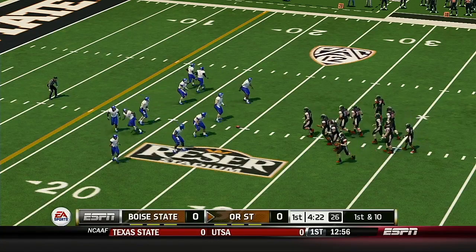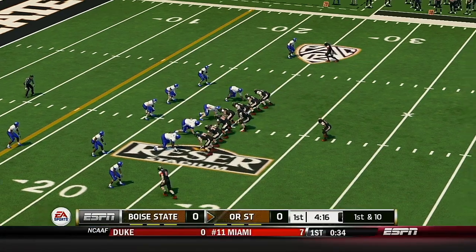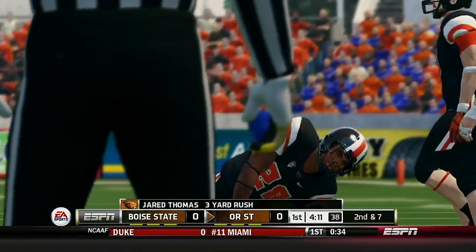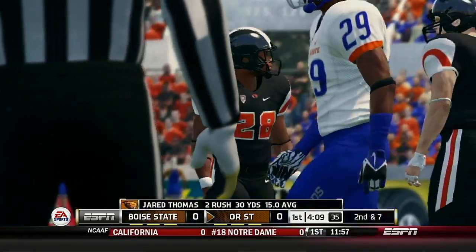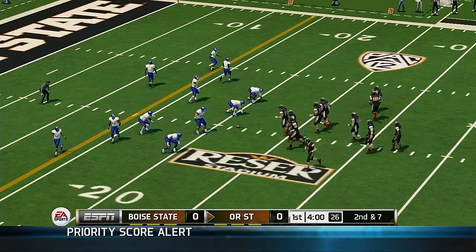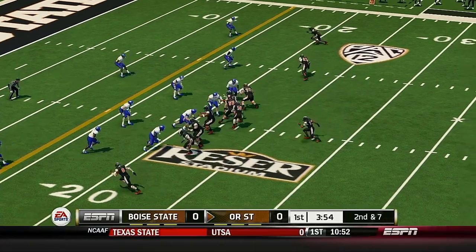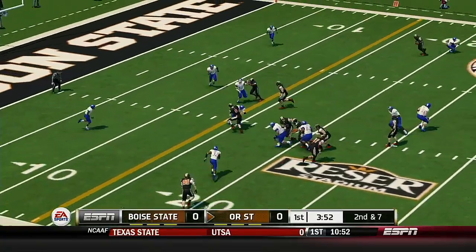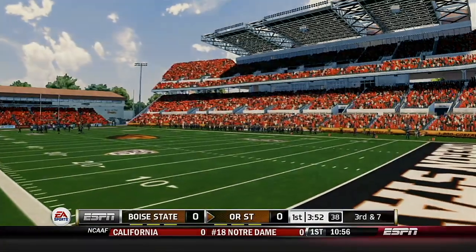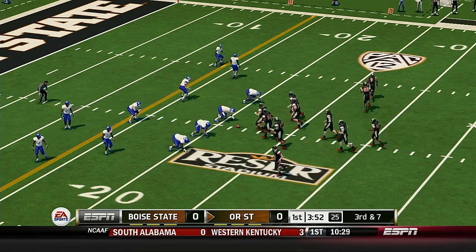First and 10. Ball on the 24-yard line. And he makes it out to about the 21-yard line. A couple, maybe 3 yards on that run. That'll make it second and seven. From the 21-yard line, third down.